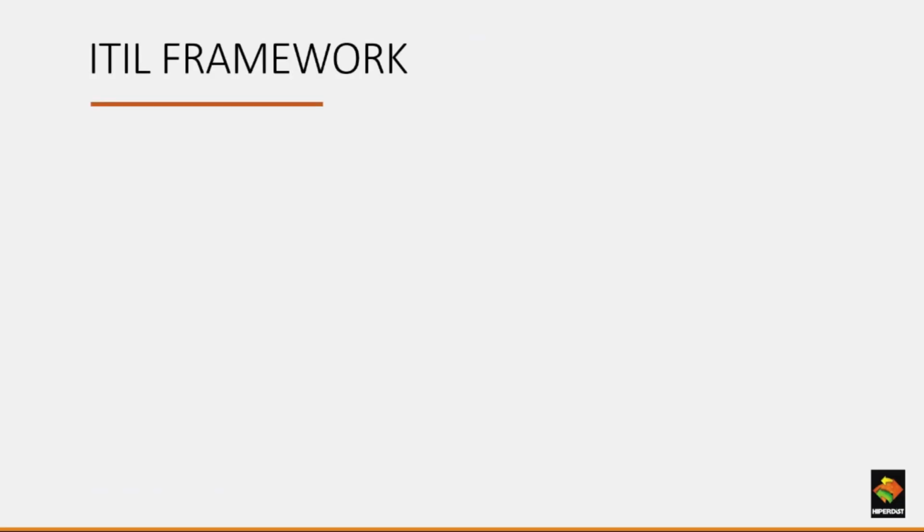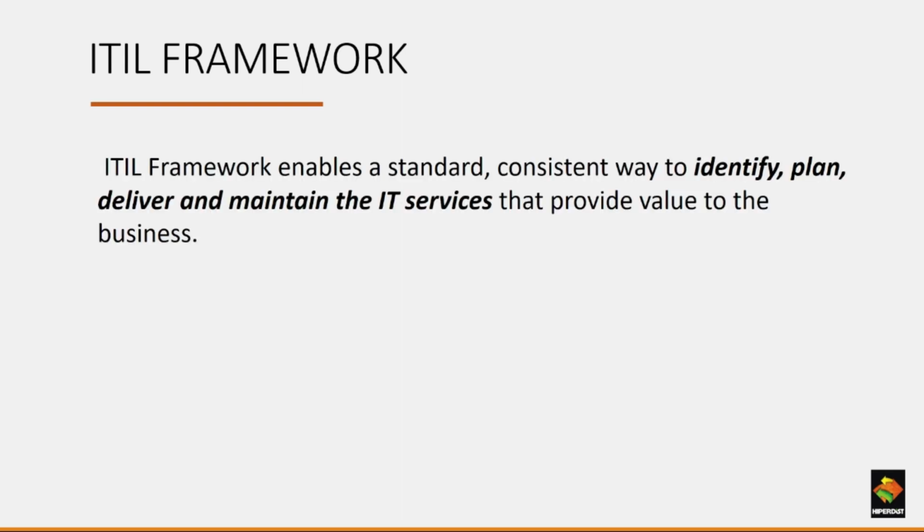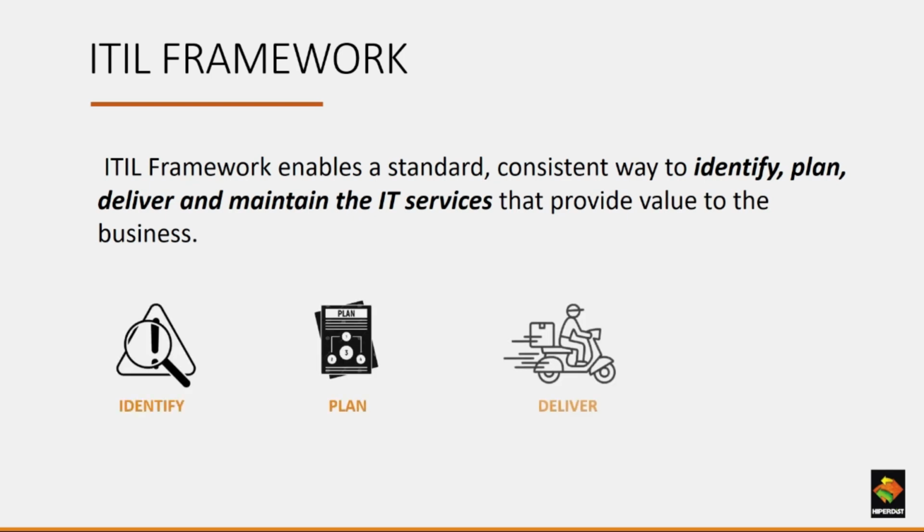ITIL is the most widely recognized framework for IT and digitally enabled services in the world. It provides comprehensive, practical, and proven guidance for establishing an effective service management system. The ITIL framework enables a standard, consistent way to identify, plan, deliver, and maintain the IT service that provides value to the business. Let us look at an example of a laptop, which you use on a day-to-day basis.